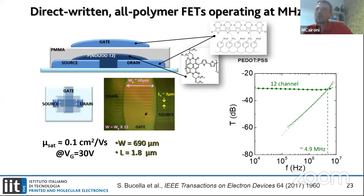And with this solution, with a completely organic field effect transistor made of plastic, without masks, you can achieve a few megahertz, so almost 5 megahertz operation. Still at quite high voltage in this case, 30 volts.